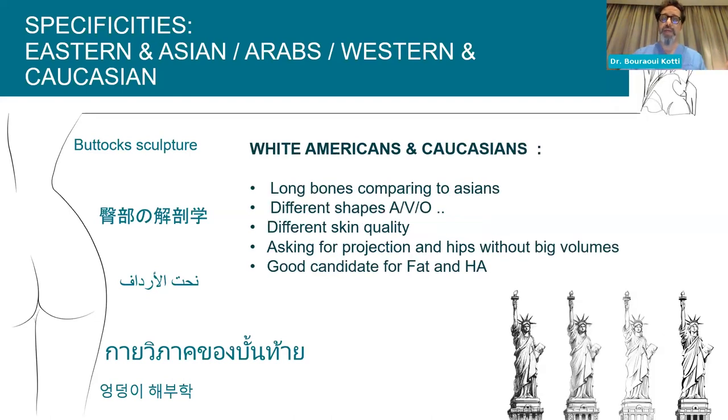While Americans, Caucasians, and some Australians are taller than Asians, they have long bones, and they have all the shapes that we may see in anatomy. They have different skin quality also, and they ask for projection and hip enhancement, but they are not asking for big volumes like we may see here in GCC countries. And they are good candidates for both fat and hyaluronic acid as well.